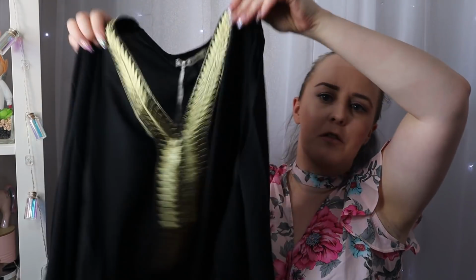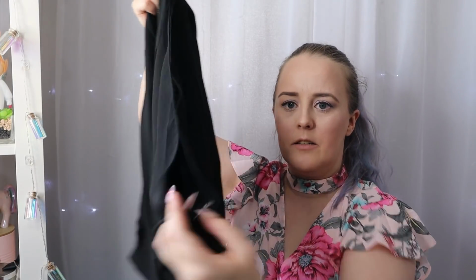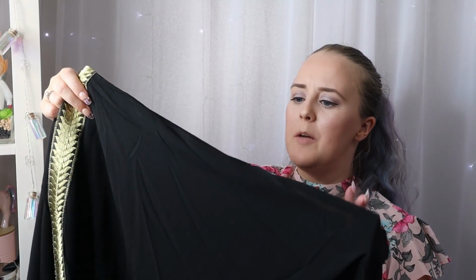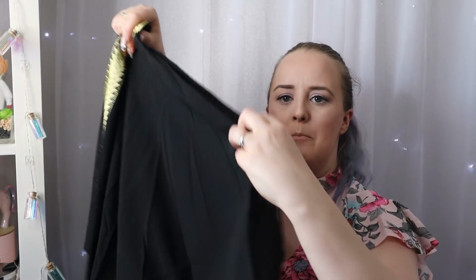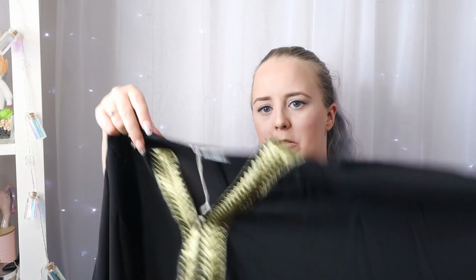So next up, I thought this would be a lovely evening wear type top on holiday. It's got a lovely gold detailing at the front, and it's a bit of a V-neck. It has open sleeves. I would say cold shoulder, but it's not. Oh, it is the shoulder too. It has a stitch in the middle, so your shoulder's out and the bottom of your arm is out, but there's a stitch in the middle to hold it on your arm, if that makes sense. So this is the black top with the gold.